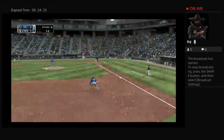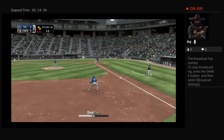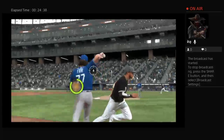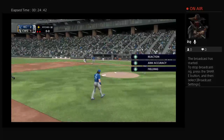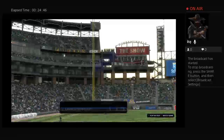Up next for Chicago, Taylor Motter, as he'll look to bring home that tying run from second with a base hit into the outfield. Working for the punch out and the offering to third. Throw to first in plenty of time, and the side is retired. White Sox pick up just the 1.